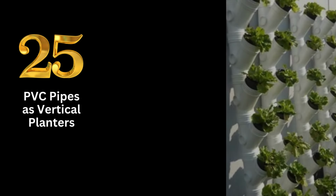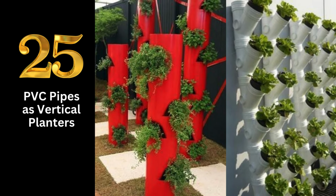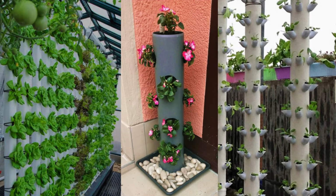Tip 25. PVC pipes as vertical planters. Lightweight PVC pipes offer futuristic gardening, effortlessly accessible and space-efficient, proving smart design suits every age.